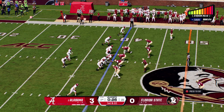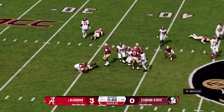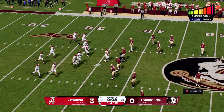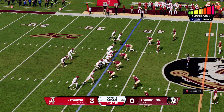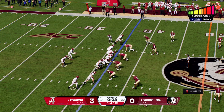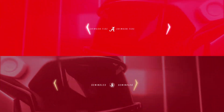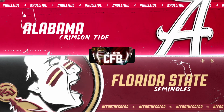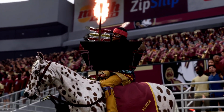From the 39-yard line, it's 1st and 10. He'll pull it on the read. And he'll lose yardage on this play. Loses 2 yards. Great job by the defense. So Alabama takes the lead into the quarter break. Guys, let's have a look at the stats as we've played 1 period.